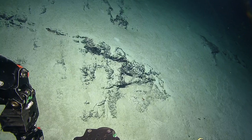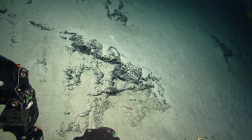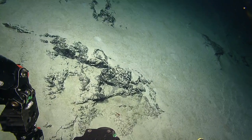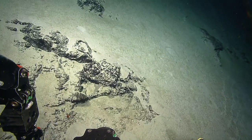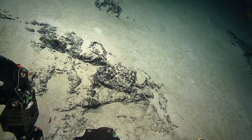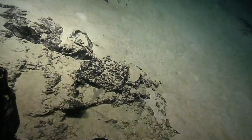Actually, Nav, could you calculate what our incline is? Oh yeah, I was looking at that. Is that a branching sponge? Maybe. And it does look like a shrimp. Go sparsely for branched sponge.